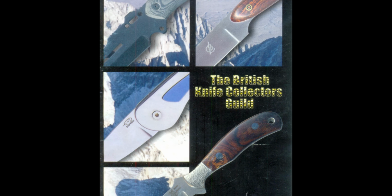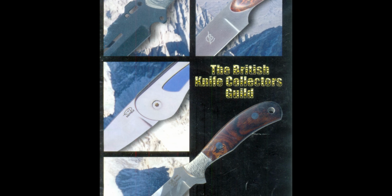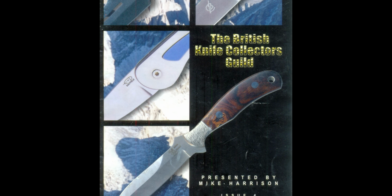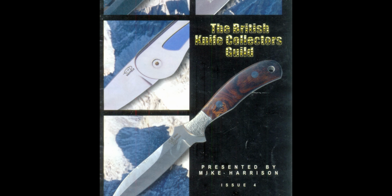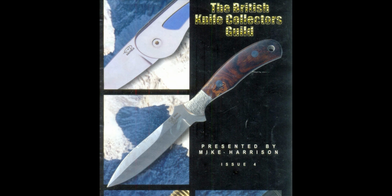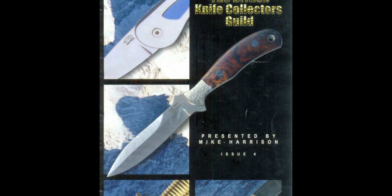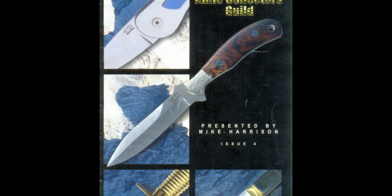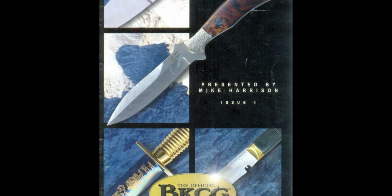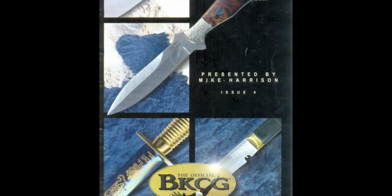So today's one is a 2003 version of the British Knife Collectors Guild. You can see the cover there. This was issue number 4, so quite an old one. What I'll do is go through the pages and you can pause to look at whatever you want and I'll talk about it, because I have bought some things from this company, maybe not this specific catalogue, and I'll talk about that. It used to be quite a good range of stuff actually.